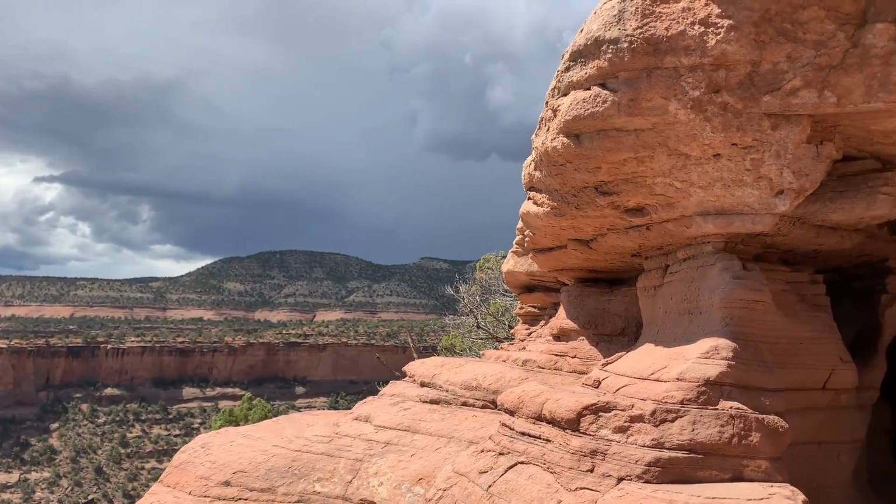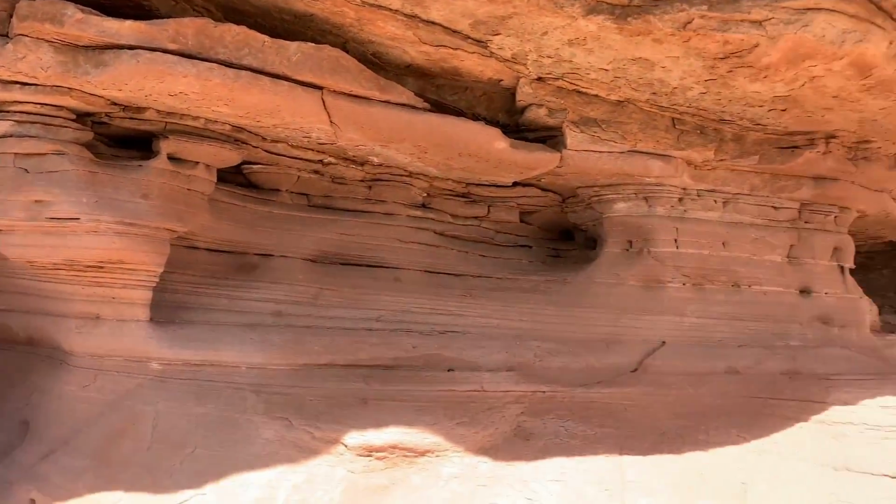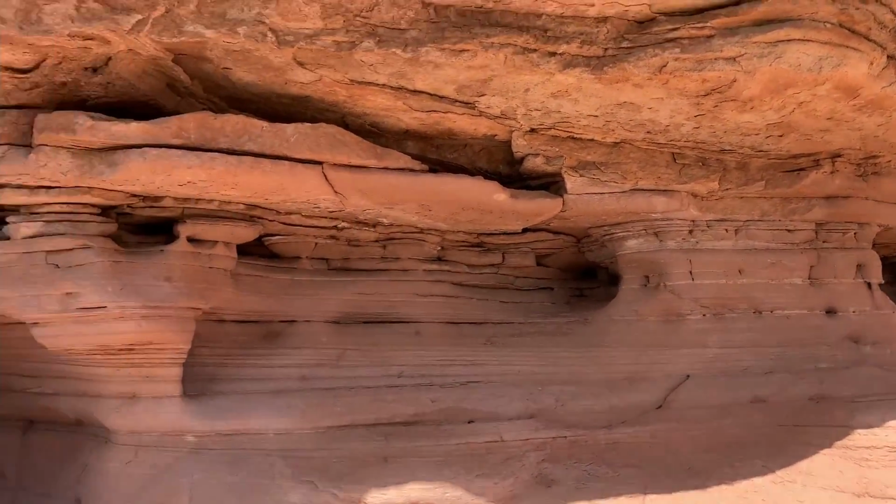And we just heard thunder. So I think we had better be heading back.